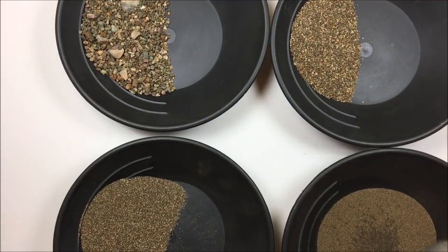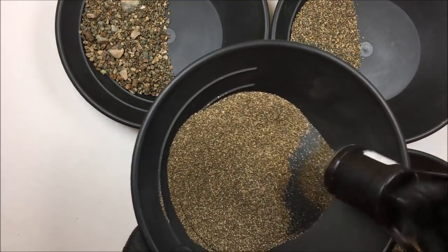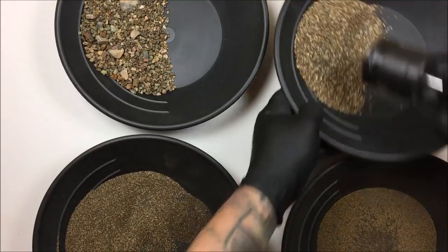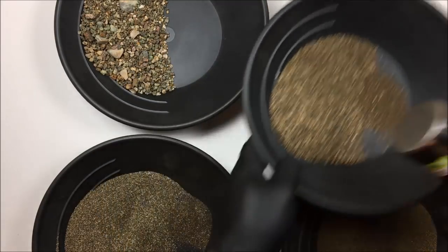So a pretty decent amount of black sands in the -40. Decent amount as well in the -20 +40. I'm going to check the larger stuff just to see. Got a little bit. I mean, that's not too bad.